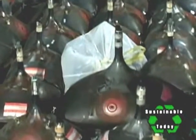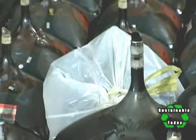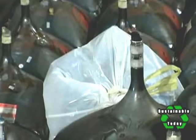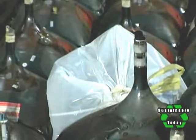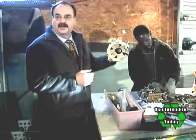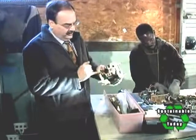When we break the neck, which happens occasionally, we immediately put it in a plastic bag, quarantine it, and treat it much differently because we don't want to expose our workers or ourselves to the lead that escapes out of these tubes.